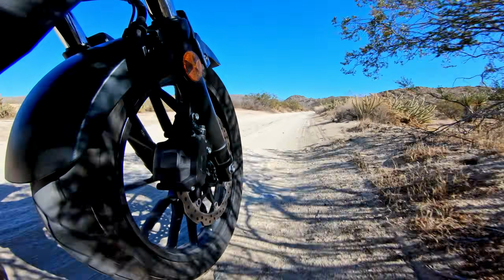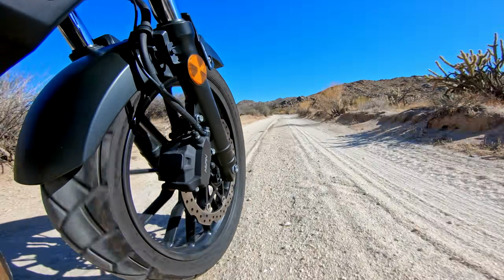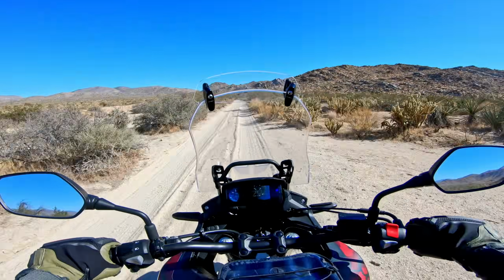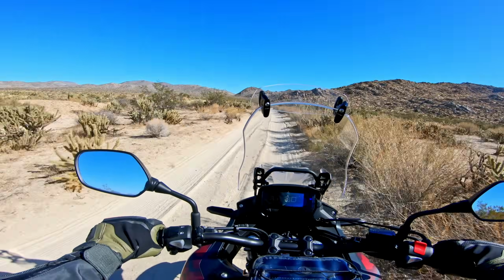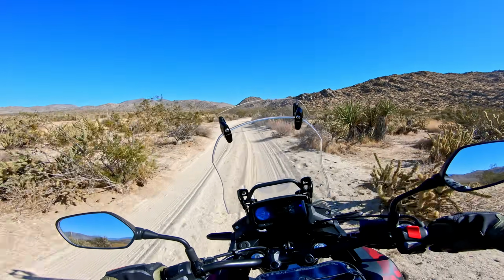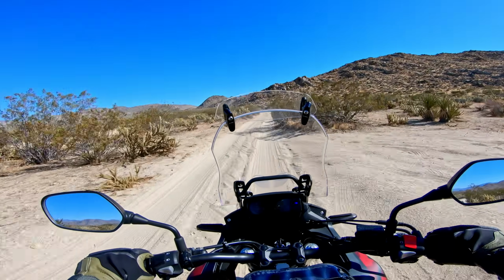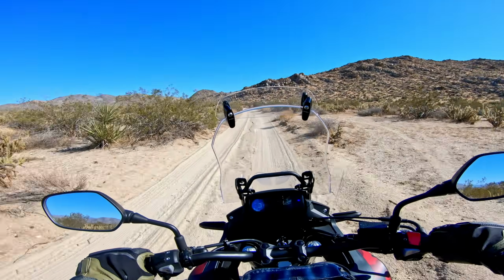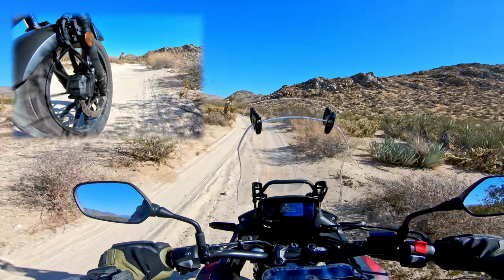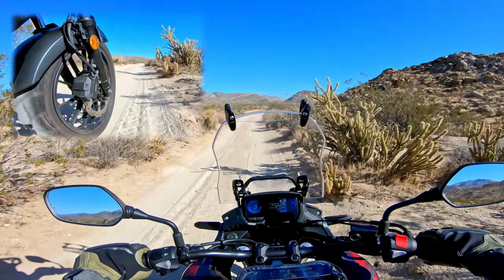Like here, I'll show you across the sandy median. You can see it wants to grab the bars a bit, but that's going to happen on pretty much any adventure bike. But actually, considering I've got these stock tires, which are kind of a 70-30 tire biased towards the street, it's really not too bad. And again, because the bike is relatively low to the ground and relatively lightweight for a multi-cylinder adventure bike, it's really not intimidating to ride.